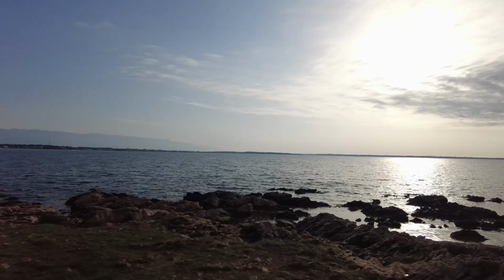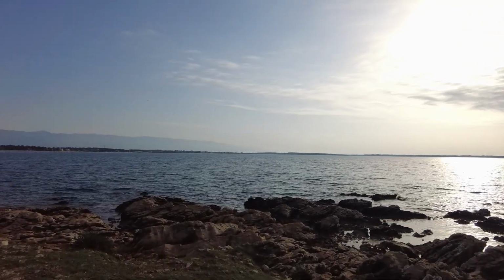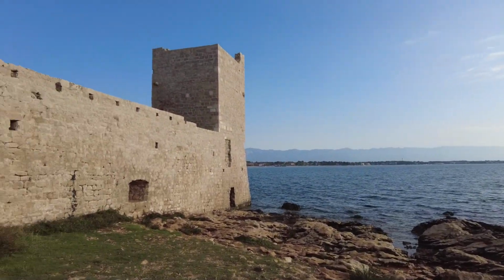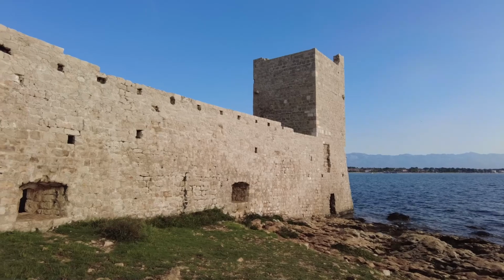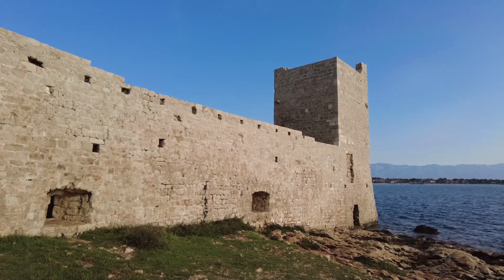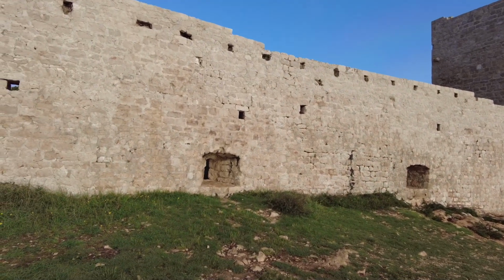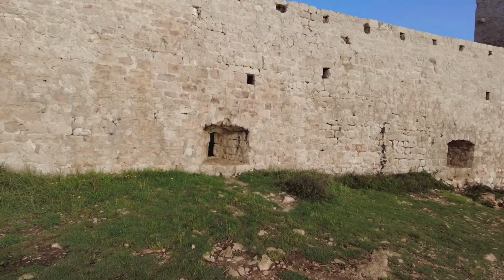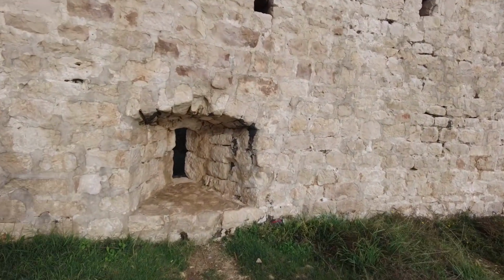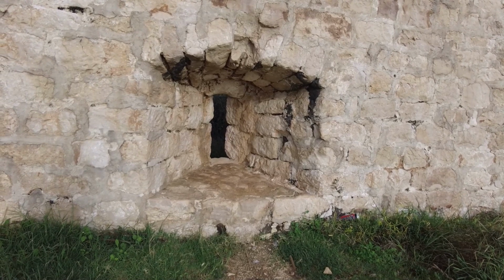It is a really clear sky. There's no mist or fog. You can see the mountain range at the background there. I'll let you know what town I'm in also when I do the drone footage. It's just offhand, I cannot tell you. But wow. Now these little holes here, I'm not sure what they're used for. Now the only weaponry I can think of when these things were built were bows and arrows.